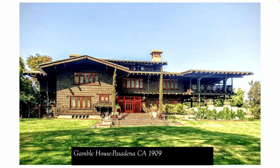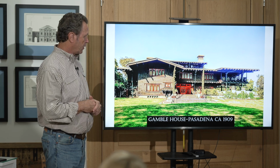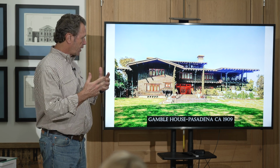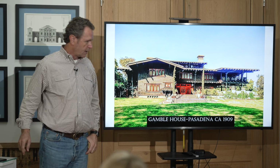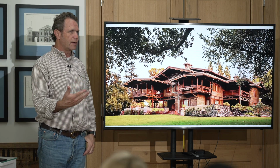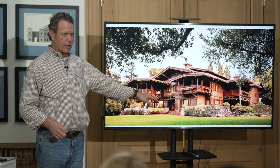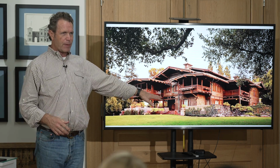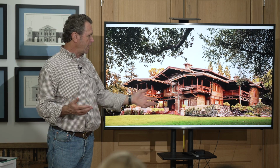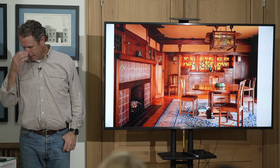Joinery, craftsmanship, functional ornamentation, right? All the brackets and the eaves and everything else are ornamented, but it is functional ornamentation. These are radical houses. We don't necessarily look at them as radical right now, but this is like 1904, okay? And the things that were being built compared to this, it was just like, what are you doing? What even is that? That's how they looked at it at that time.